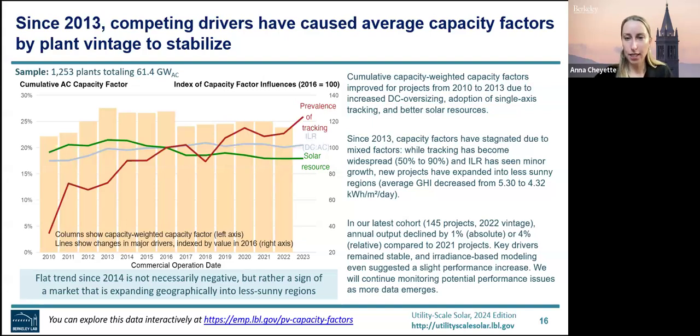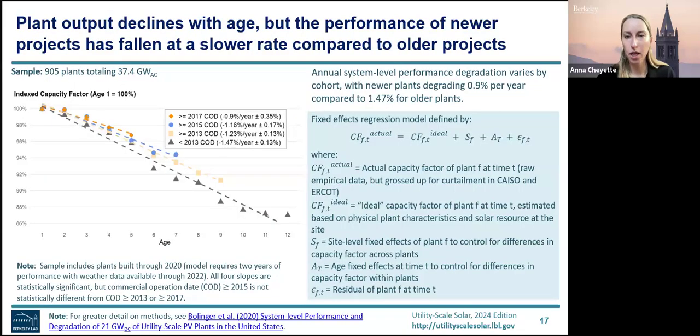One thing to note here is this decline in average capacity factors in our latest cohort of projects, which were completed in 2022. We saw a relatively large drop in average capacity factors compared to prior years, which we cannot explain by a decline in average irradiance. So we'll continue to monitor this trend to see if it persists in future years or if generation in 2023 of this cohort was an anomaly.